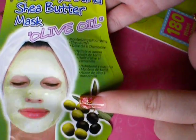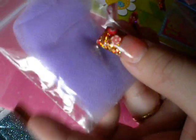She sent me this olive oil mask, and I love those. I buy those every time I go to Walmart. You know how they have the sample packs? I always buy them. And some netting. I don't have any netting, so this is the first netting I have. So really, thank you so much. Some purple, some pink, some black, some white.